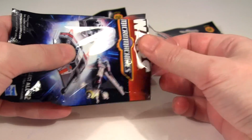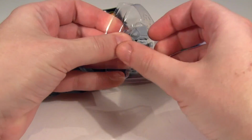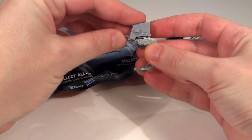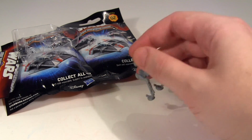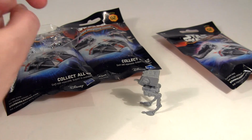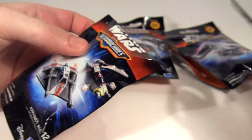And it's, oh, cool, it's the Scout Walker. Nice. Let's ease his head out, and it seems his gun there is a bit bent from being packaged. And he doesn't stand. Let's see, maybe we need to straighten his legs out. Yep, there we go, cool. Let's move on to bag number 2 to see just what will be joining the Scout Walker.